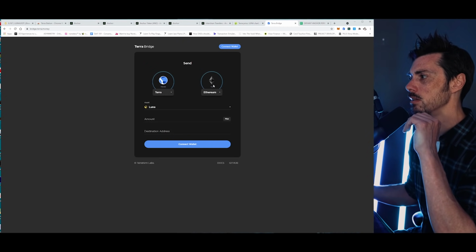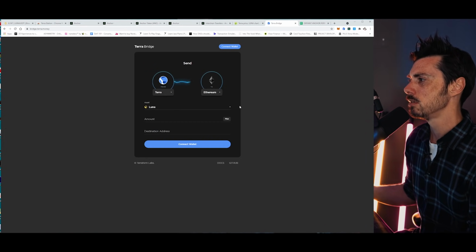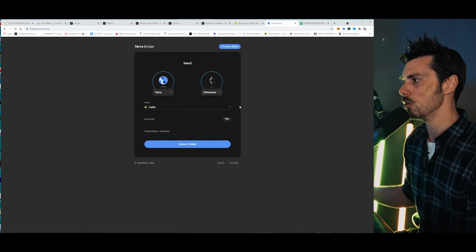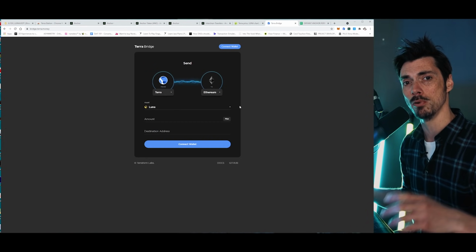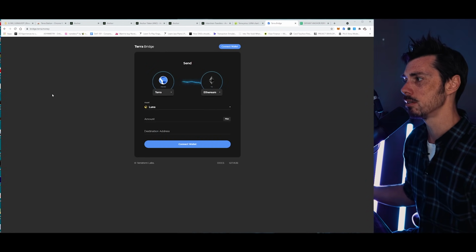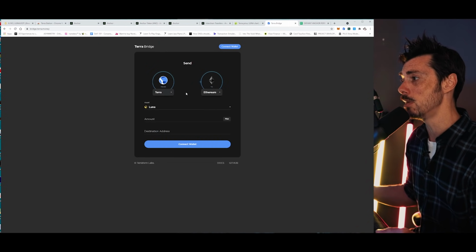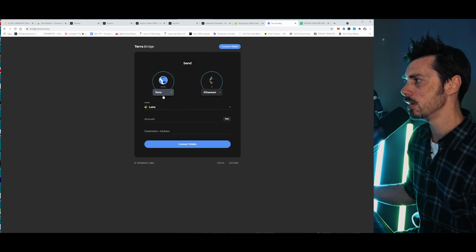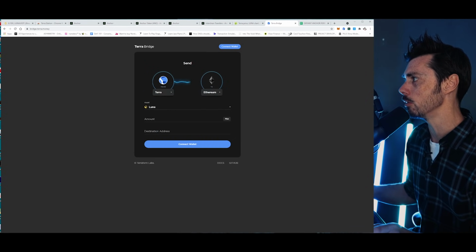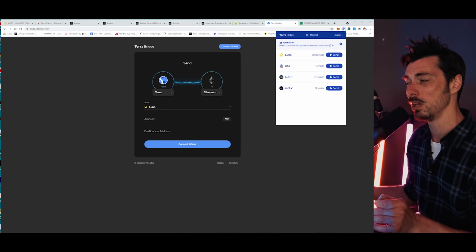Oh yeah, I was just going to talk about the Terra bridge. If you wanted to move assets, for instance, if you had USDC or USDT on Ethereum and you bought UST on Uniswap, which you can do, then there is a bridge to move that UST onto Terra. It is bridge.terra.money, and here you can send assets from the Terra side to the Ethereum side and back the other way. But also there is a bridge built into the Terrastation wallet itself.